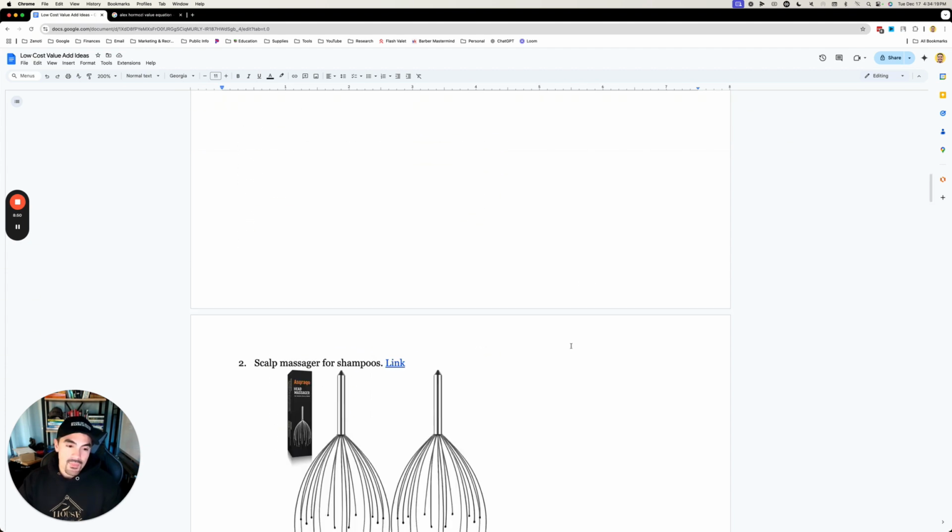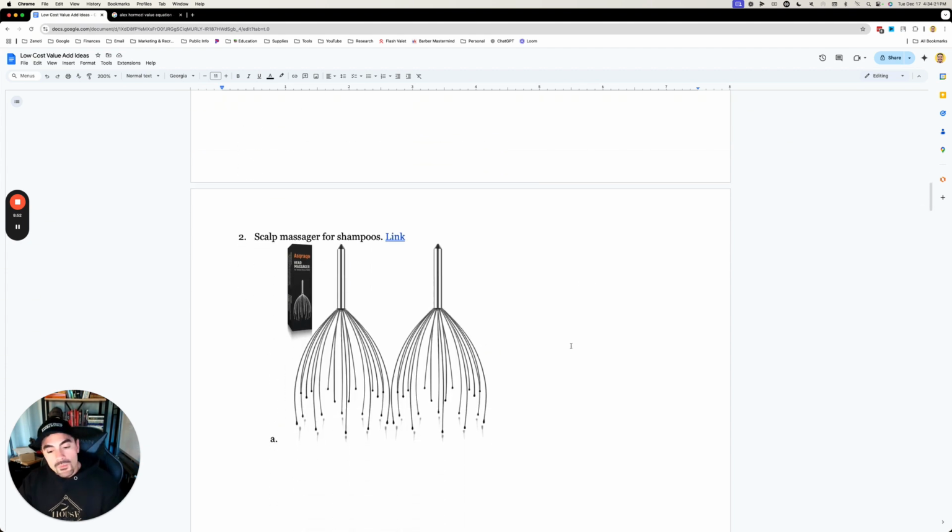So the next thing, number two, right? If you do shampoos in your barbershop, or even if you don't, I think you don't even need to do shampoos to use this. But a regular scalp massager, you can use the brush. You can use this thing right here, this little spider looking thing. But there are electric massagers that you can use for the scalp.